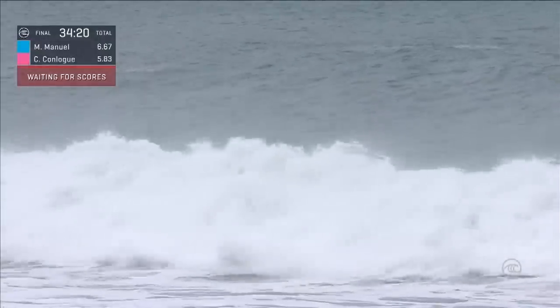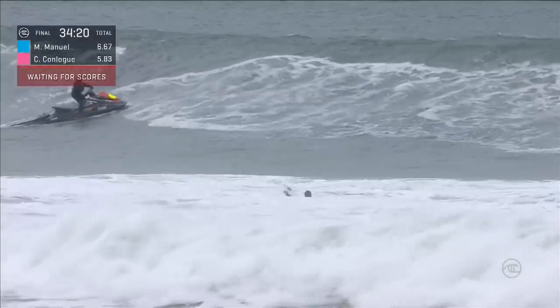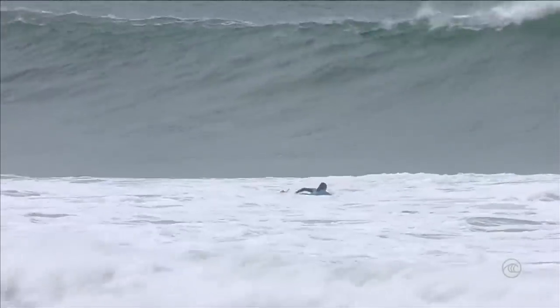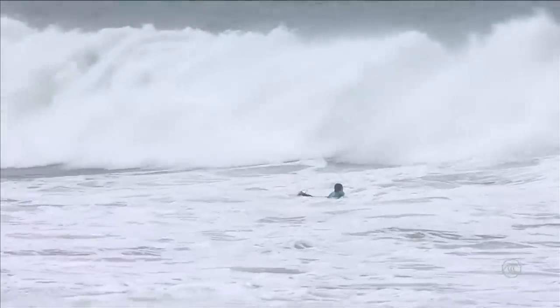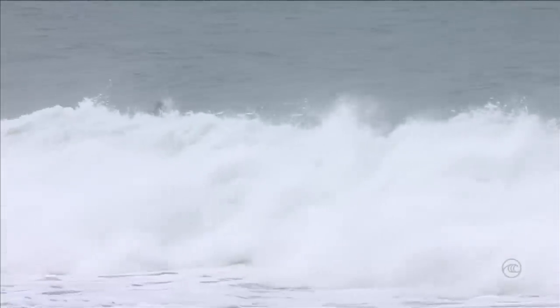I want to see the passion come out of her. You know, it was the only thing for me that was missing for Malia. You know, she's got the technique, she's got the style. She always finds herself on the good waves. She just needed a bit of aggression, and she showed it right there on that last wave.